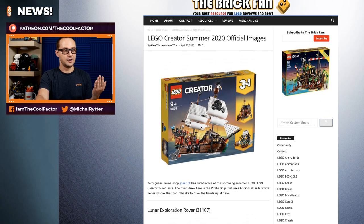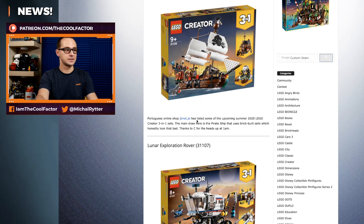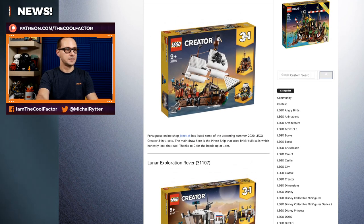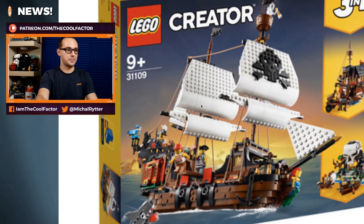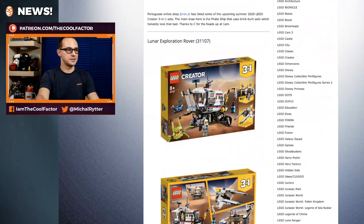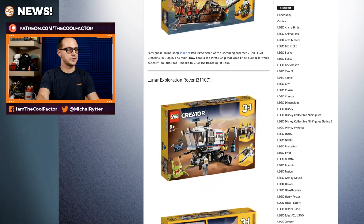In any case, a lot of you know about this, but we are getting, at least we know about, three Creator sets upcoming. This one being an absolute blast to witness: the pirate ship with brick-built sails. I think we talked about this on the live stream beforehand, but this one is pretty amazing. Let's see. Maybe let's start with the other ones, like the Lunar Exploration Rover.